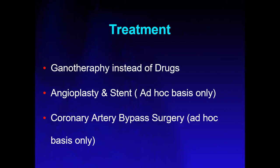Don't just simply swallow them. If you really need the drugs, you take them. But if you have an alternative like gonotherapy, please use the gonotherapy method. It's 100 times, 1,000 times safer than the drugs that you're taking. So there are a lot of alternative natural medications that can replace the drugs. You can ask me later which ones you can replace.